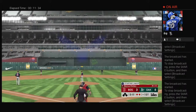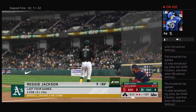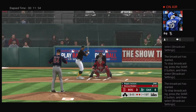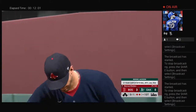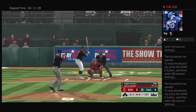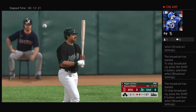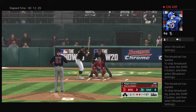Batting third, the right fielder, Reggie. Striding in for Oakland, Reggie Jackson, and he's hoping to get things going at the plate. It's been a bit of a struggle for him in recent games. Here comes the first pitch. Into the windup. Here comes the 0-1. Inside, ball 1. Too much dip on the sinker, laid off for a ball. Now the 2-1.